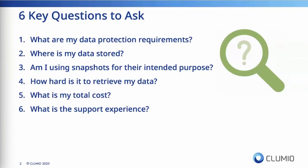So getting to it, the six key questions we think you ought to ask. First, what are your data protection requirements? What are those key critical things that you should start with to meet them? Where and how is your data stored? And if you're in the cloud, you're probably using Snapshots or Snapshot Manager for some or part of your data protection. You have to understand what they're really designed for and areas where you might be getting beyond their design point. Obviously, from a data protection point of view, we always talk about backup, but the most important thing is when you do need your data back, how hard is it to get it? And then obviously, what's it all going to cost you? Particularly in the cloud, there can be hidden fees and hidden charges. You want to have a good idea what this is all going to cost you. And then finally, what's the support experience? Who does the support? What's going to be your responsibility as a customer? So let's get to it.